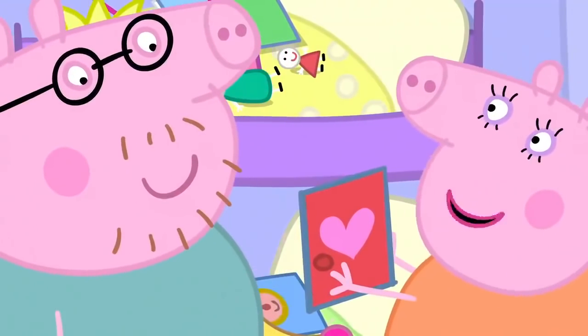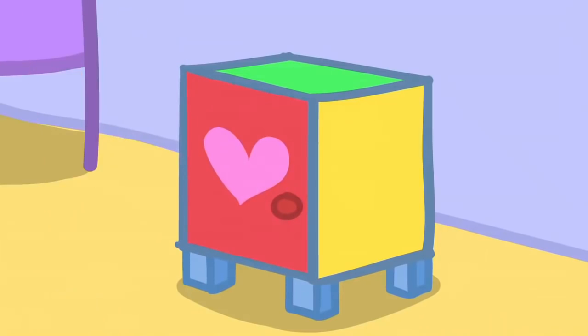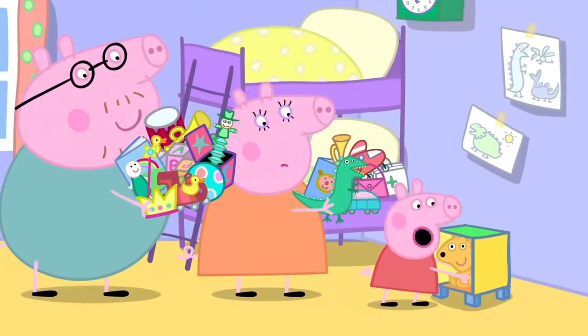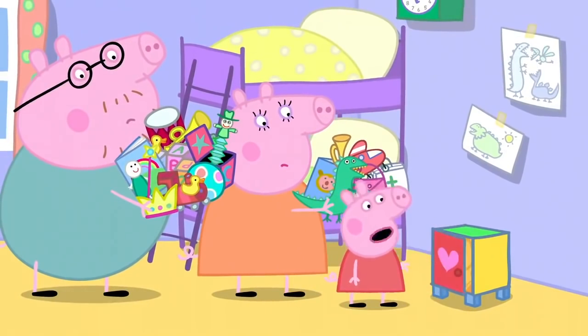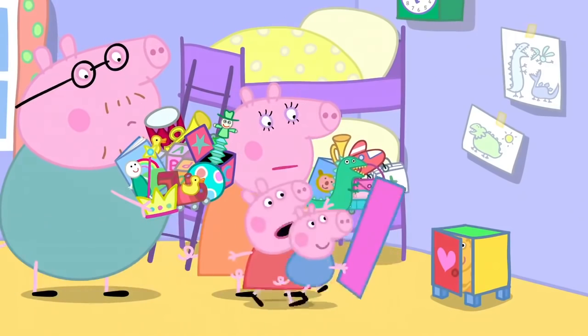Here's a red door, Mummy Pig. Thank you, Daddy Pig. There. Finished. Well done, Mummy Pig. It's very tiny. How will all our toys fit inside? It is a little small.